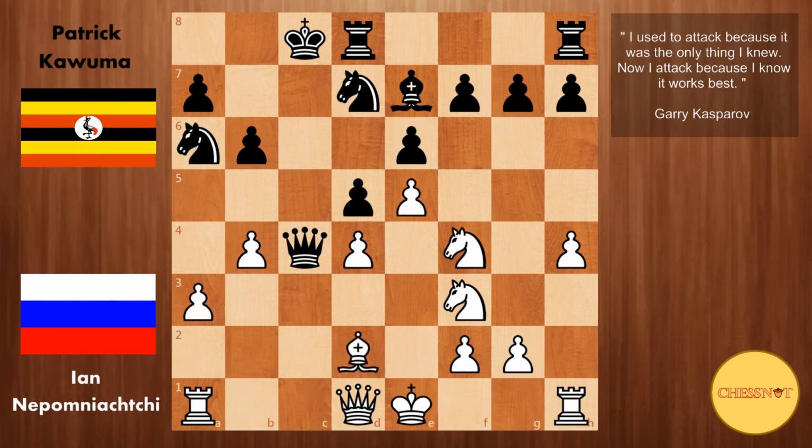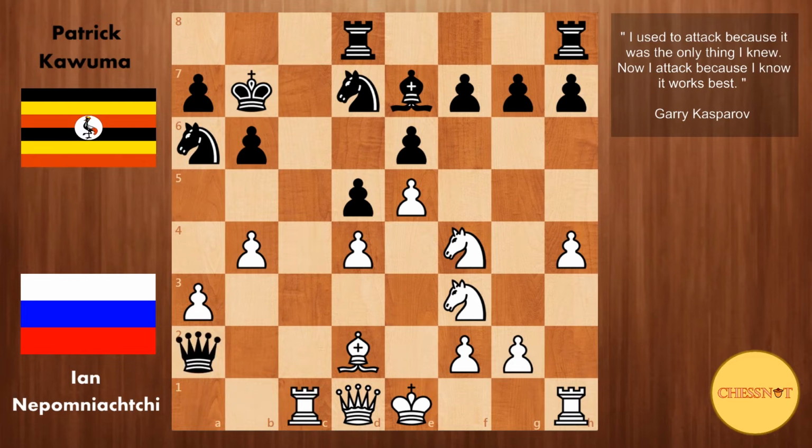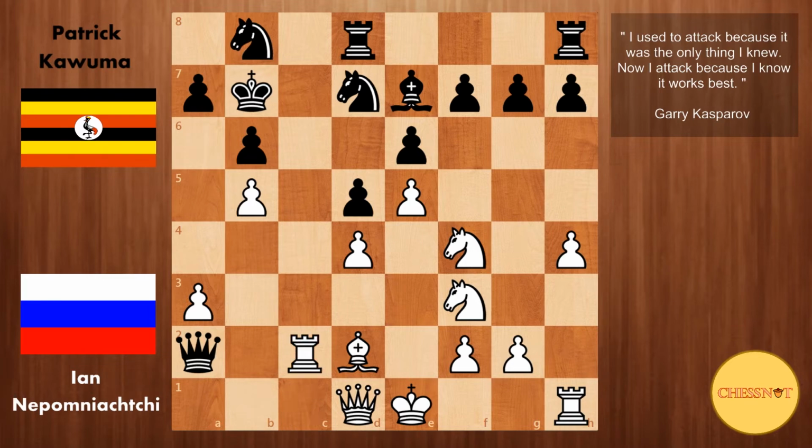Here bishop to d2 from Nepo, so the immediate threat is rook to c1. So here black plays king to b7, we have rook to c1, queen a2, b5, kicking the knight back, and here rook to c2. And the idea is after queen takes a3, here Nepo plays queen to b1. With the threat of rook to a2, this would trap the queen.